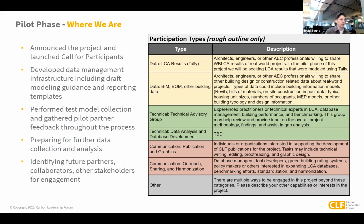And then we'll also be looking at a lot of outreach and harmonization efforts. I know there's a lot of folks on this call even that are engaged in very similar work, and we want to be harmonizing reporting and standardization as much as we can with all these different organizations that are doing this great work.